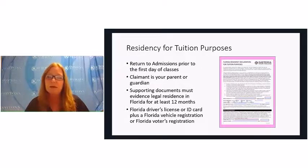It's a pink form, or you can download it from our website, and you'll fill that out. If you're under 24, the claimant is going to be your parent or guardian, and if you are over 24, you are going to be your claimant yourself. It's not your parent. You'll fill out the information and then return it along with legible copies of your supporting documents. Most people use their Florida driver's license or state ID card, and then either their Florida vehicle registration or Florida voter registration.